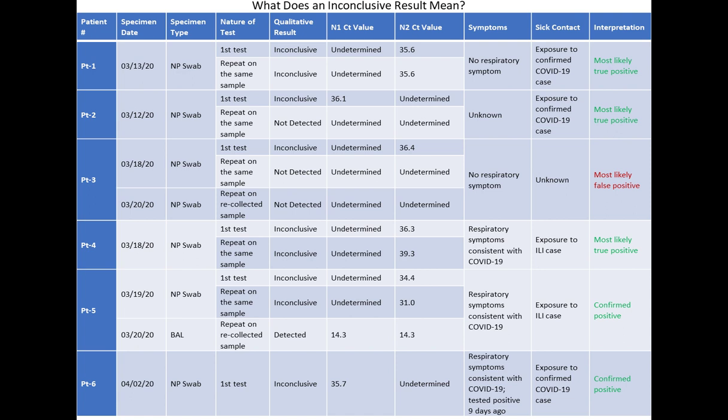And so what we found across the board, and you can see the data here, the specimen date, the specimen type, whether there was a first test or a repeat test, and which target was positive, N1 or N2. As we did an analysis that included exposure and repeat testing, what we found is that, in our opinion, 5 out of these 6 were most likely true positives, and the inconclusive represented a weak positive result. Whereas 1 out of the 6 really looked more like a false positive. There wasn't any other data to suggest otherwise, and on follow-up testing, they were always negative.